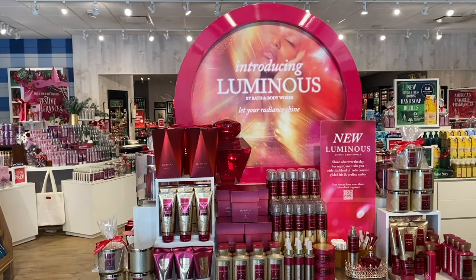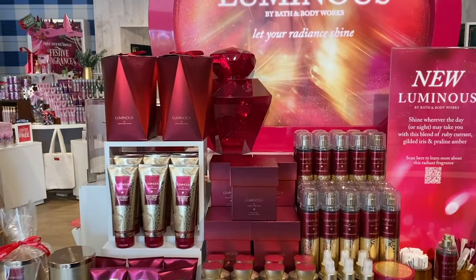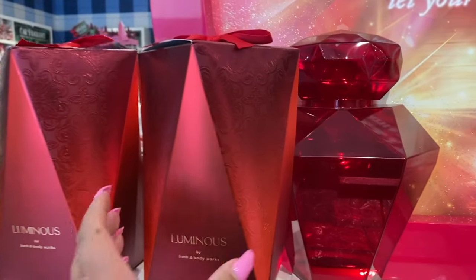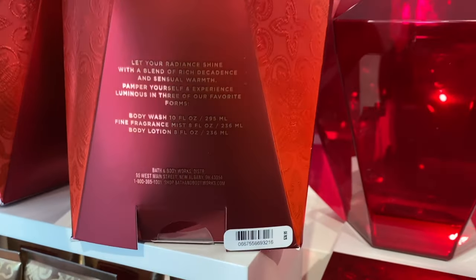Now we have Luminous back here. I do like the packaging of Luminous. We're always going to differ in what we think of packaging and all that. Some of us will like it. Some of us will not.